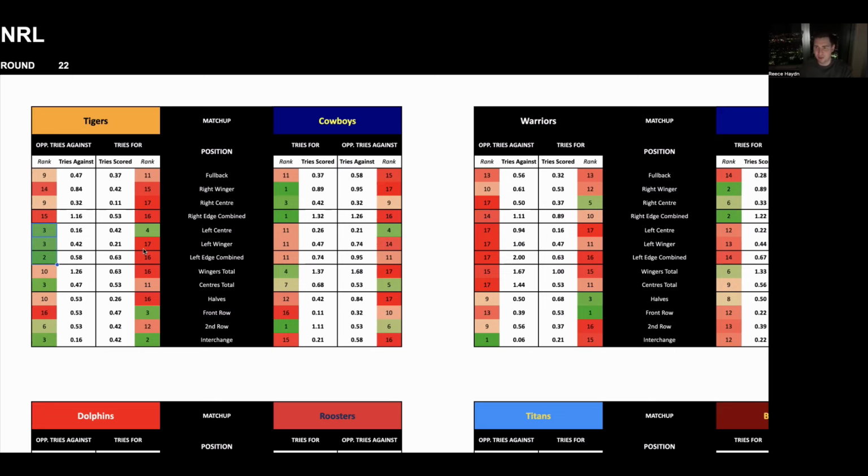The 2 situations that stand out in this matchup, there's not really that many, but there are a couple. Firstly, for the Tigers, the only area where they have a significant edge is in the front row. They're ranked 3rd in tries to front row, and the Cowboys concede the second most tries to opponent front rowers. Front rowers are obviously very difficult to predict when they're going to cross for a try because the majority of them only score a handful of tries throughout an entire season.